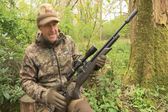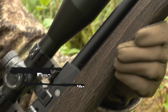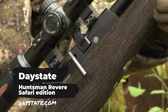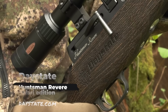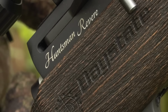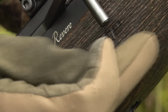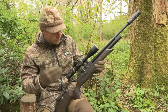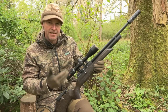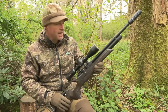The gun is the Daystate Huntsman Revere Safari Edition, sub 12 foot-pounds, .177 calibre, and what can I say? I absolutely love this gun, and you'll have seen I've been using it a heck of a lot lately. It looks terrific. I've shown you before that if you do chip this stock, you can literally just touch it up with a pen. It's got a regulated firing cycle, so it is potentially a very accurate air gun.